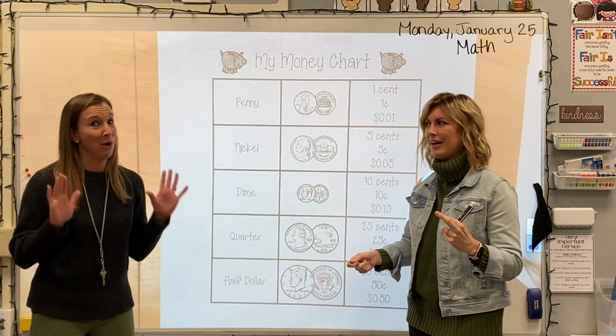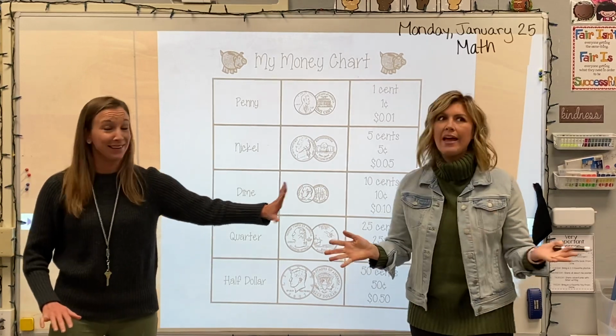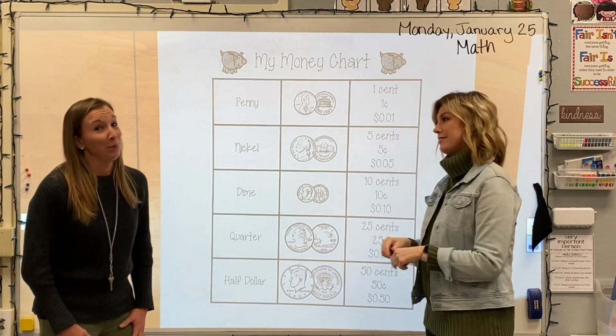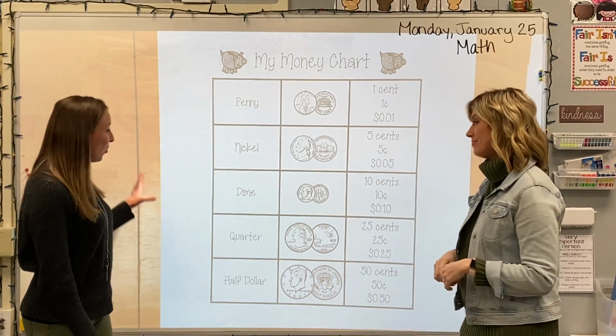You need to know how to count money. It is important. It's super important. And we're going to start with our coins.